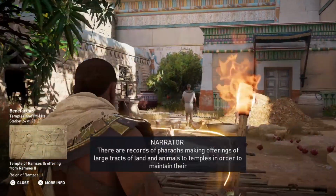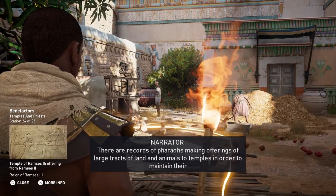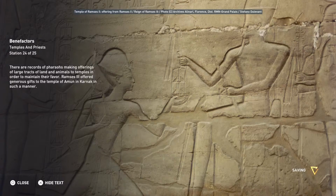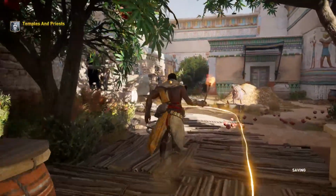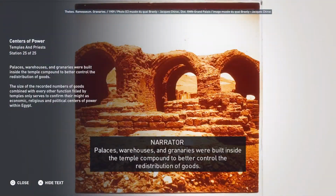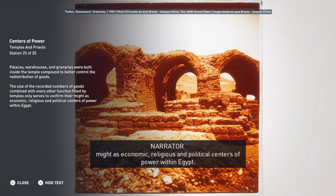There are records of pharaohs making offerings of large tracts of land and animals to temples in order to maintain their favor. Ramses III offered generous gifts to the temple of Amun in Karnak in such a manner. Palaces, warehouses, and granaries were built inside the temple compound to better control the redistribution of goods. The size of the recorded numbers of goods, combined with every other function filled by temples, only serves to confirm their might as economic, religious, and political centers of power within Egypt.